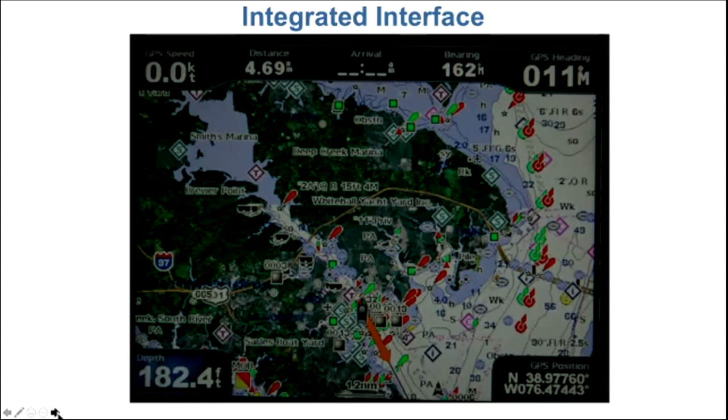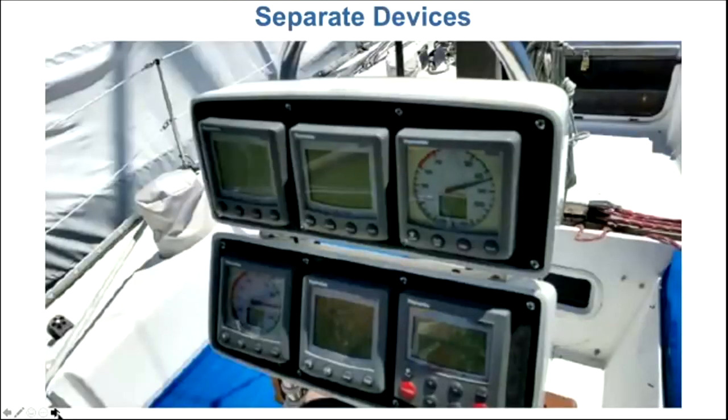Next slide, please. In addition to an integrated interface, you can have separate devices. And this is on board Transient, where you can see all of that same data in individual devices. This is a slightly older strategy to use with electronic passage making, but it's very, very effective. So you have a dedicated device that can be pulled out and changed if it goes bad. And you know exactly where to look for each of the types of devices. So I have wind speed here, depth of the water, and a range of other bits of information for us to use. Next slide, please.